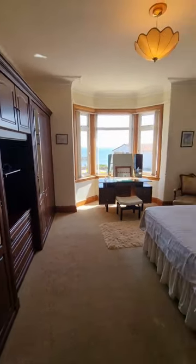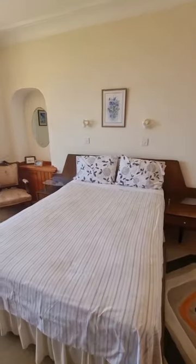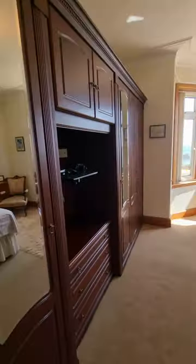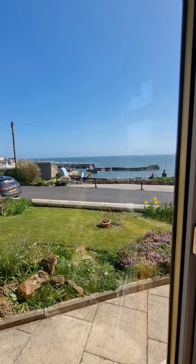Now this is a substantial size in comparison to new builds you get nowadays. A lot smaller, aren't they? They don't make them like this anymore, I'll tell you. That bay window at the front is amazing. And the one thing I'm always going to be focusing on is that view. I could sit here all day and watch that. Look at that.